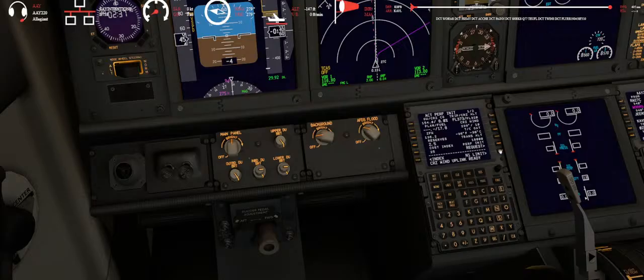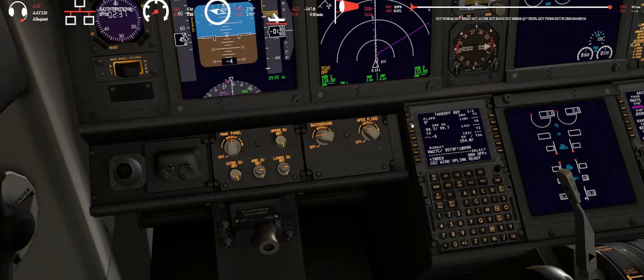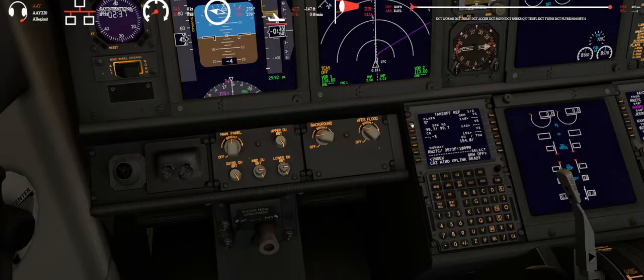Okay. N1 limit. Everything's okay on the N1 limit screen right now. Okay. Next thing I'm going to go to is our flap setting for this flight. Let's see what they've got it set for. Our flap setting, by the way, wow, they've got our flap setting at 5. We'll do it then. Okay. 5. That's fine. Let's load that.